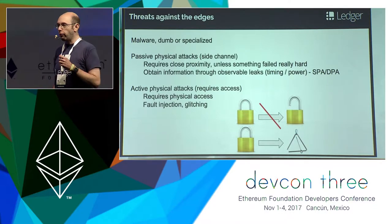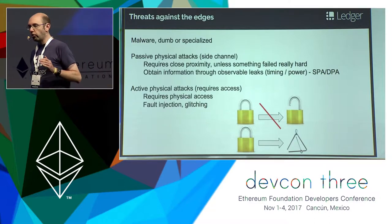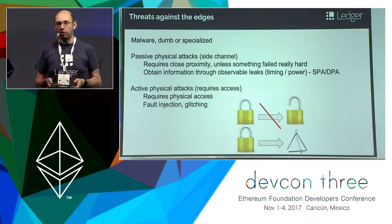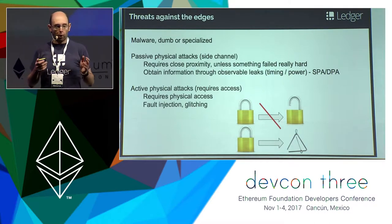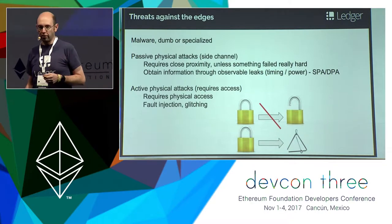Then we have physical attacks. We can have passive physical attacks, which are extremely powerful. If the algorithms are not properly designed, an attacker, by looking at the chip's power consumption or other significant changes in the chip, can retrieve private keys and basically steal data from the executing process.